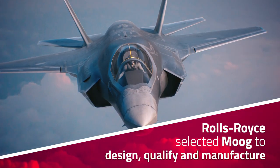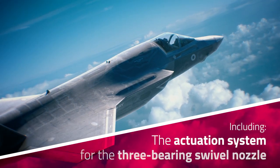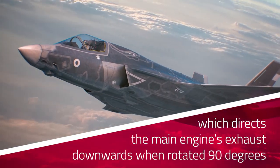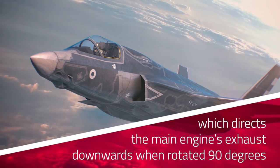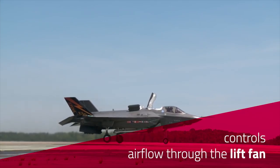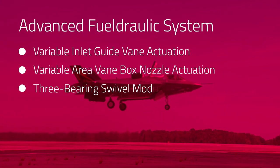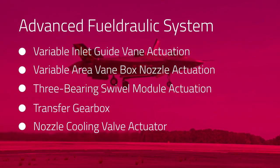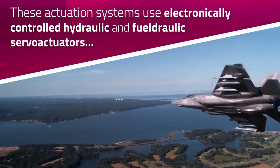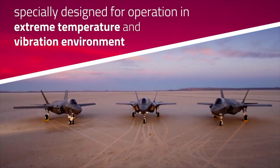Rolls-Royce selected us to design, qualify, and manufacture the lift system primary actuation for the F-35B variant, including the actuation system for the three-bearing swivel nozzle, which, when rotated 90 degrees, directs the main engine's exhaust downwards. The actuation system for the lift fan's variable area nozzle and inlet guide vane controls airflow through the lift fan. These actuation systems use electronically controlled hydraulic and fuel-hydraulic servo actuators, specifically designed for operation in extreme temperature and vibration environments.